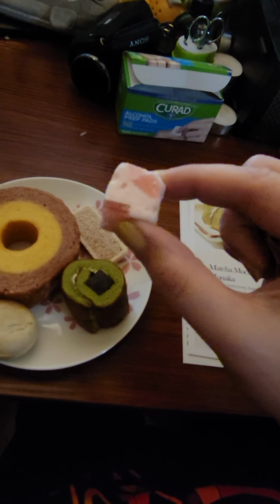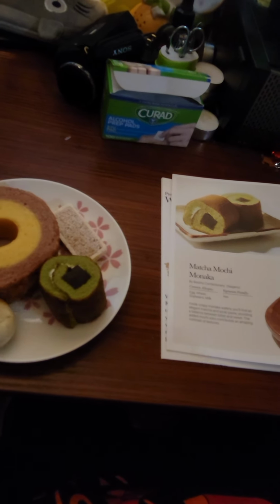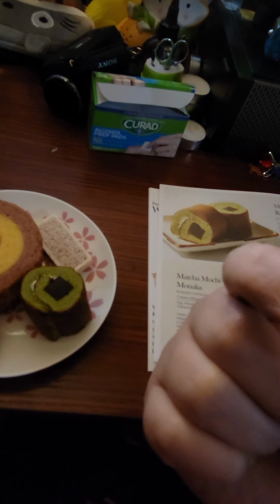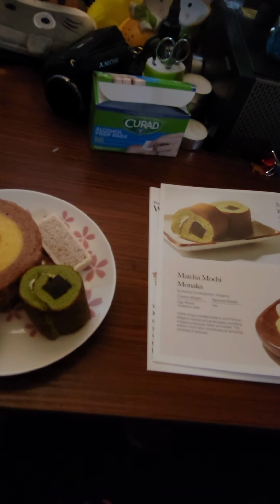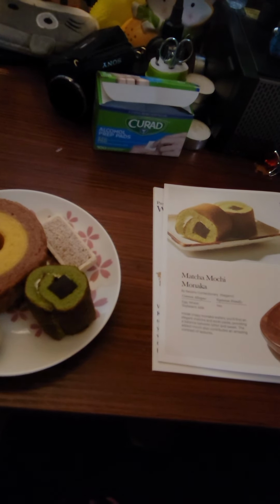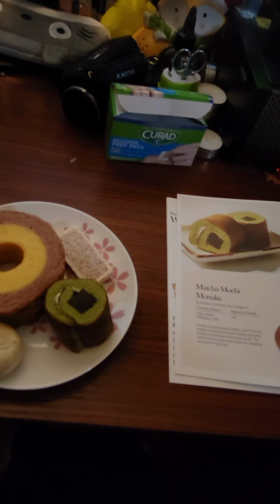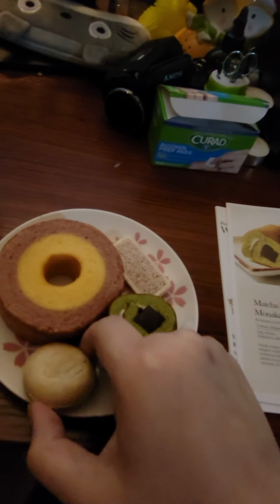I love candy. I love the sugar candy that we had last time. So hopefully I like this. This is really good. It has a sweet flavor, but it's a light sweet flavor. It's good. Okay. Let's try this one.